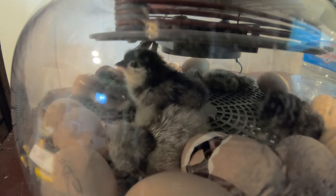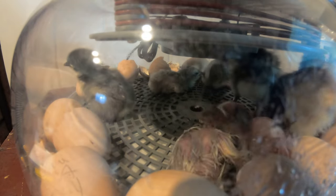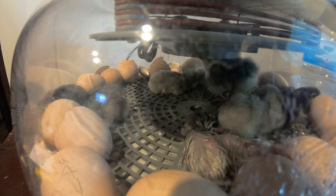Well, sometimes it seems like you look away though, and there's a chicken. Yeah. Oh, there it goes. Oh. Hello, world. Yeah, it takes a lot of effort to get out of that egg. You just rest there for a second.